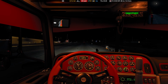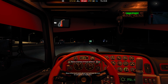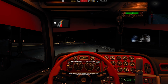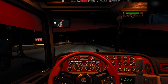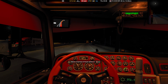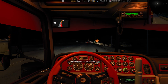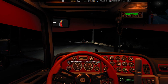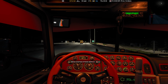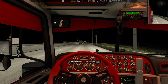Also, I know that speed limit says 55 back there in a construction zone. But we are in Texas, and I guarantee right now at this time of night, you would not be going 55 through that construction zone. I promise you. Keep left. I would love to keep left, but I have to go over here.